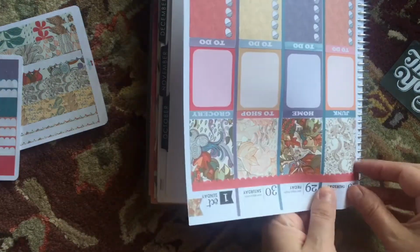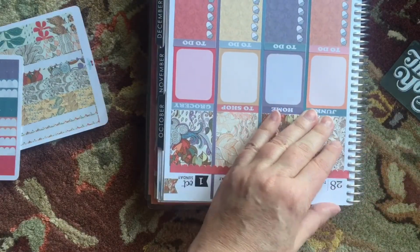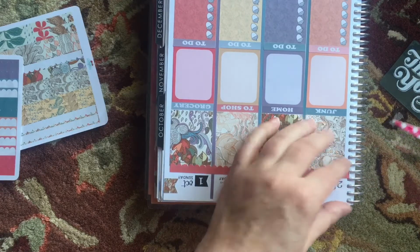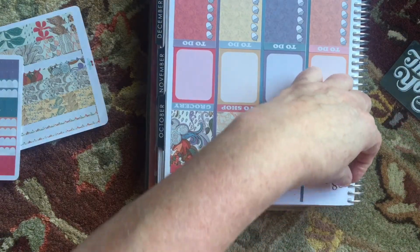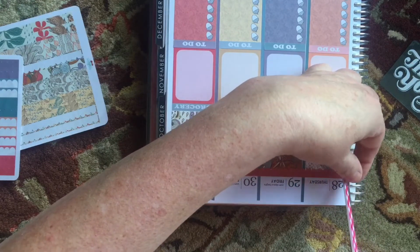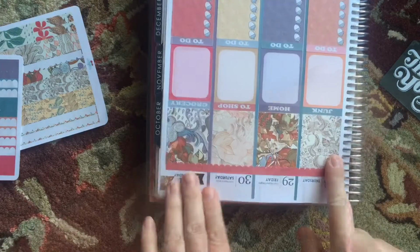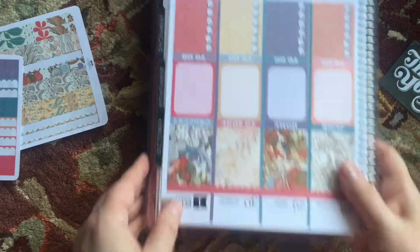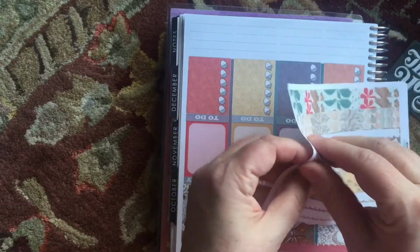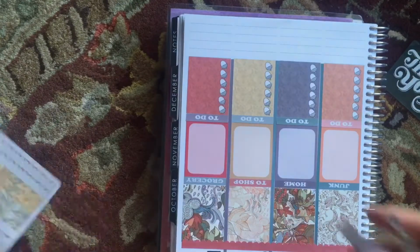So let me see if I can trim it without causing much problem. Let's see here. Trying to lift it, not having fingernails kind of sucks, guys. Okay, there we go. That's good enough. You know, it's my journal. It's my journal. I'm okay. I have to tell myself I'm okay, guys. Have you noticed that? I just have to tell myself I'm okay.